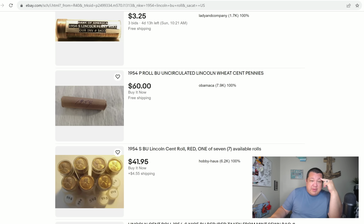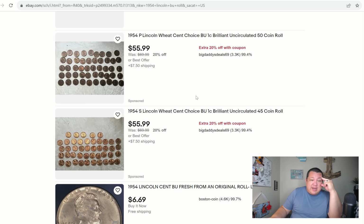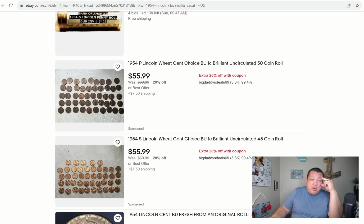Here's one for $60. I mean, it's not cheap to look for fresh, untampered-with rolls. They're just non-existent. And you're going to come across rolls like this where half the coins are mint state brown, which automatically disqualifies them for what you're trying to do.